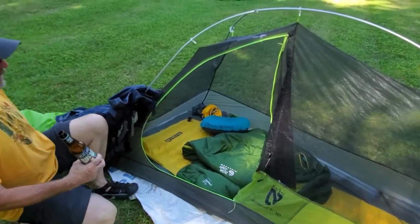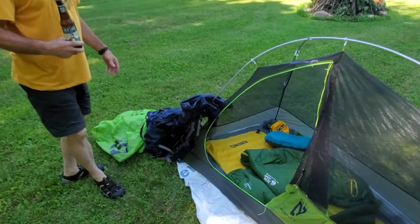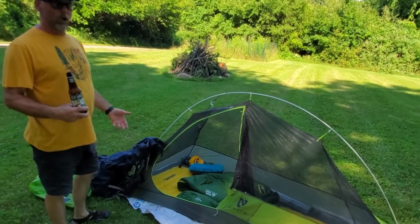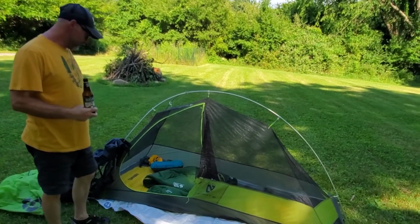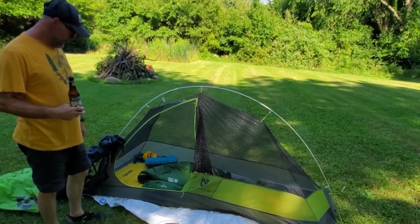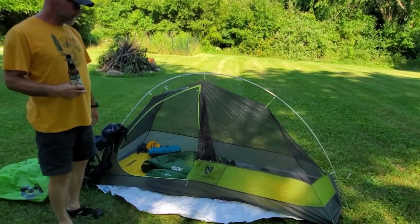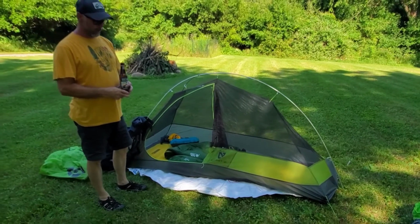Rainfly, like Ryan, we didn't set our rainflies up, but we do have a rainfly with us when needed. We're hoping to use the rainfly as little as possible to check out the stars and just enjoy the outdoors. But same thing with mine. I get the Tyvek underneath. It just makes for a great ground cover.